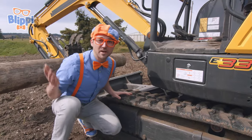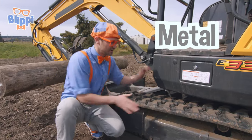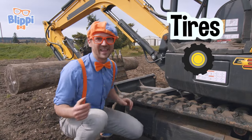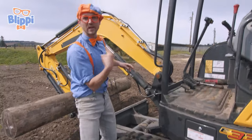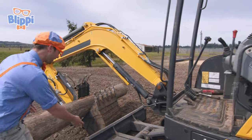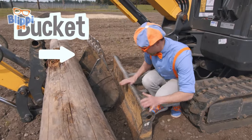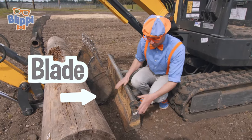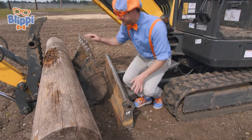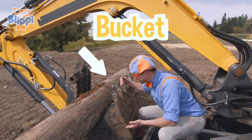Wow. Yeah, just like a bulldozer, this excavator has tracks. But a bulldozer's tracks are metal. And these, yeah, they're rubber, like tires. Wow, that is really cool. The cab can swing around. Yeah, did you see me swing around? Whoa, so cool. Oh, and up here, wow, it's hard to see because the bucket is right here, but this is the blade. Just like a bulldozer, this excavator has a blade to flatten things out and push things out of its way. And where this log is sitting, yeah, this is the bucket of the excavator.